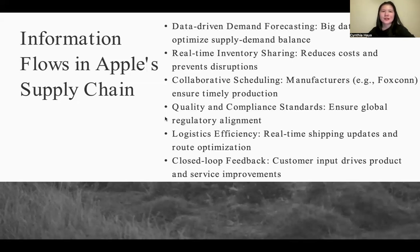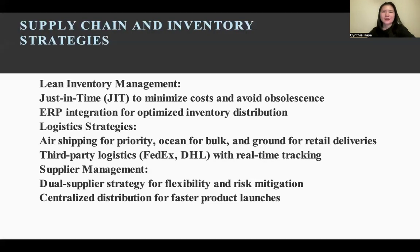Last but not least, closed-loop customer feedback. Apple turns the flow of customer feedback into the driver for product improvement and service optimization. This closed-loop flow of information enhances the customer experience and strengthens customer loyalty to the brand. Now let's look at the supply chain and the inventory strategies.